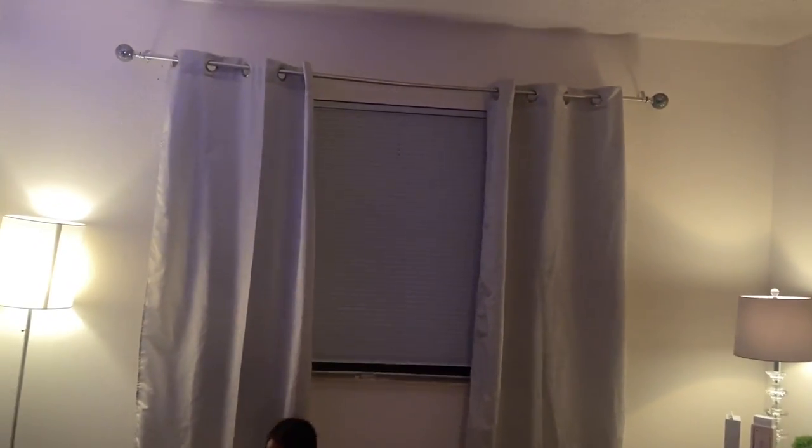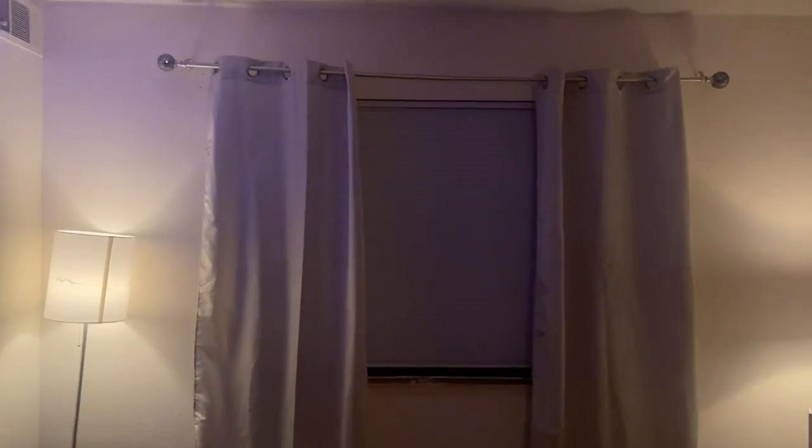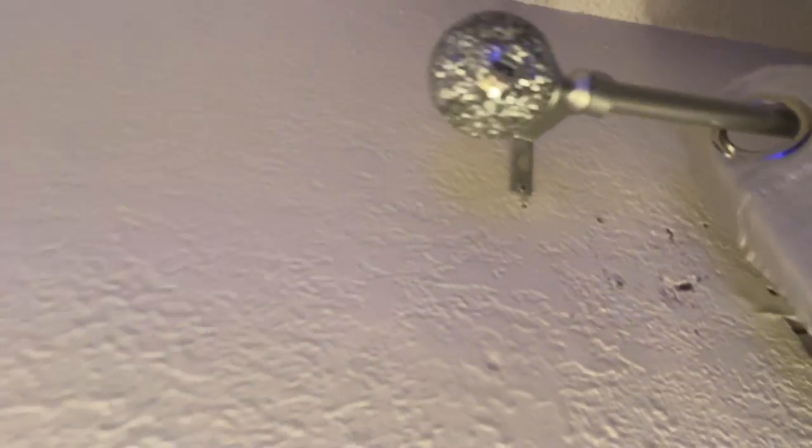So this is what we are currently doing right now. I'm trying to get these curtains to go up, but y'all, look how ghetto this is. It is literally leaning off the wall, and then I have like 16 different holes in the walls, as you can clearly see. And look at that. That's just so horrible.